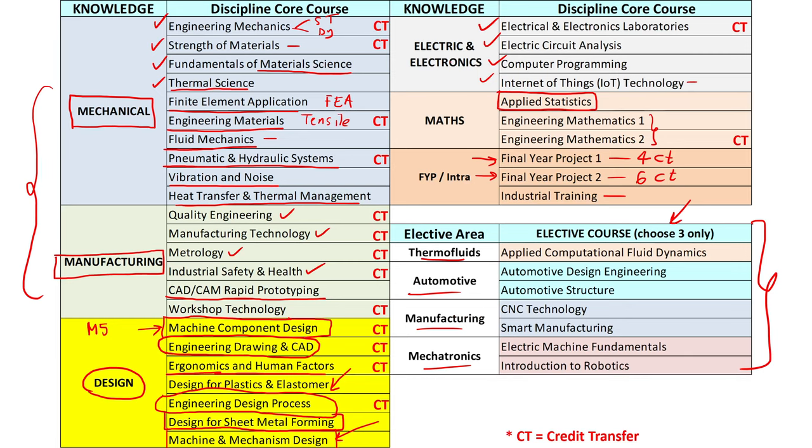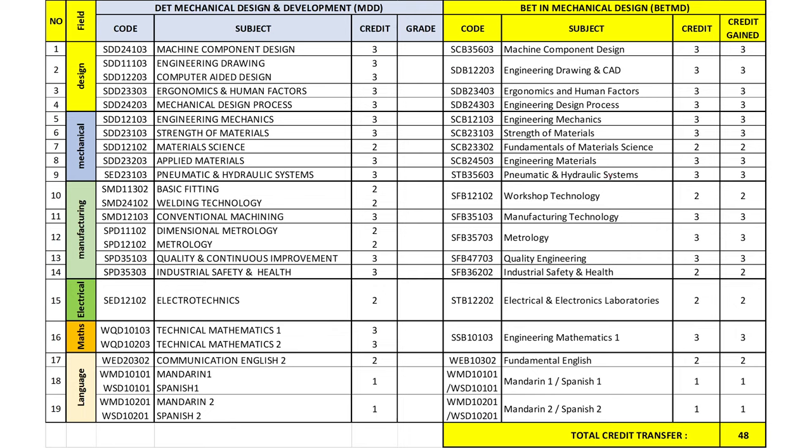So if you look at all the subjects, some of you will get credit transfer for these subjects. You don't have to. This is here, CT, credit transfer for mathematics 1. Okay, so it depends on your previous subjects, previous diplomas. So you can get some exemptions in terms of credit transfer. So typically about 48 credit transfer. This one is for MDD.